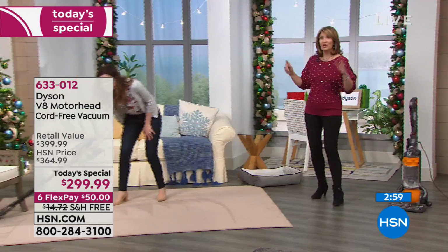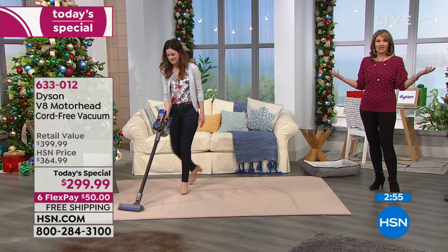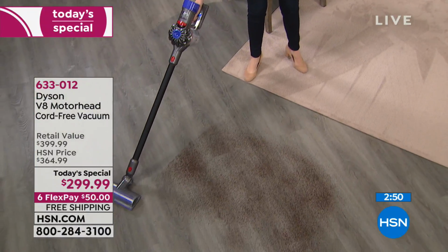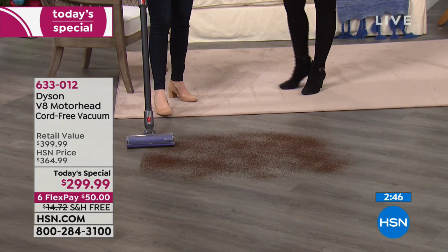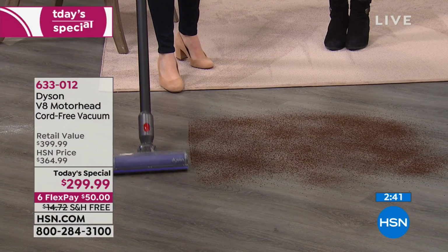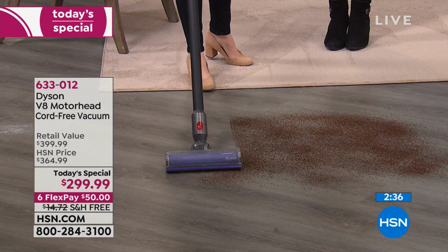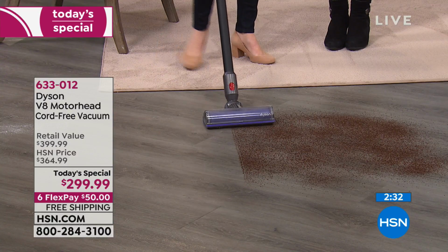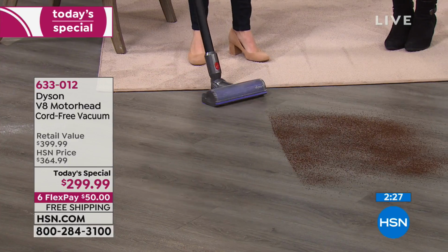So you think about that. When you go from corded something to cordless something, you'll use it more. You'll enjoy it more because you'll be able to get to more spots. And the best part is you're not compromising power. That's the biggest reason that a lot of people don't buy cordless, is because they're afraid that they're not going to get that same power. This is literally more powerful than those stand-up upright vacuum cleaners. And that's why for $299.99, it's the best value that's ever been offered on this unit.